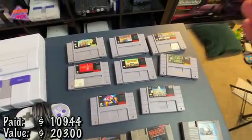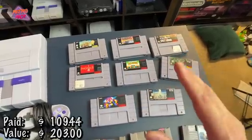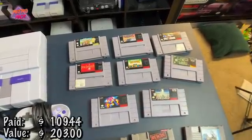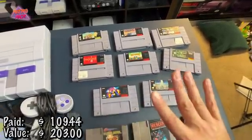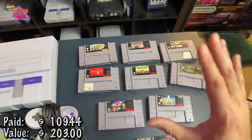Like, you know, I just put it straight into the console, fired it up, and it was not working. But then I cleaned them really well, and they ended up working. So all these games are working. We saved the Super Nintendo and the SNES games, guys.